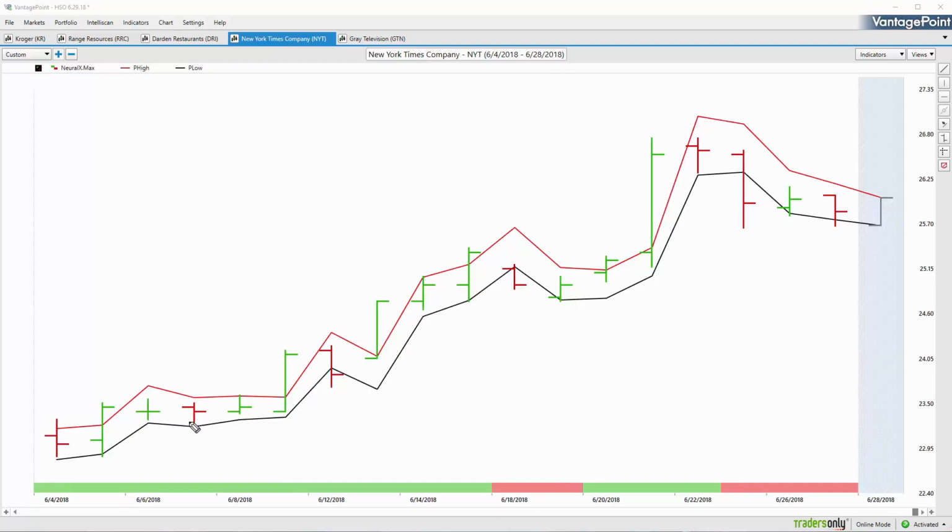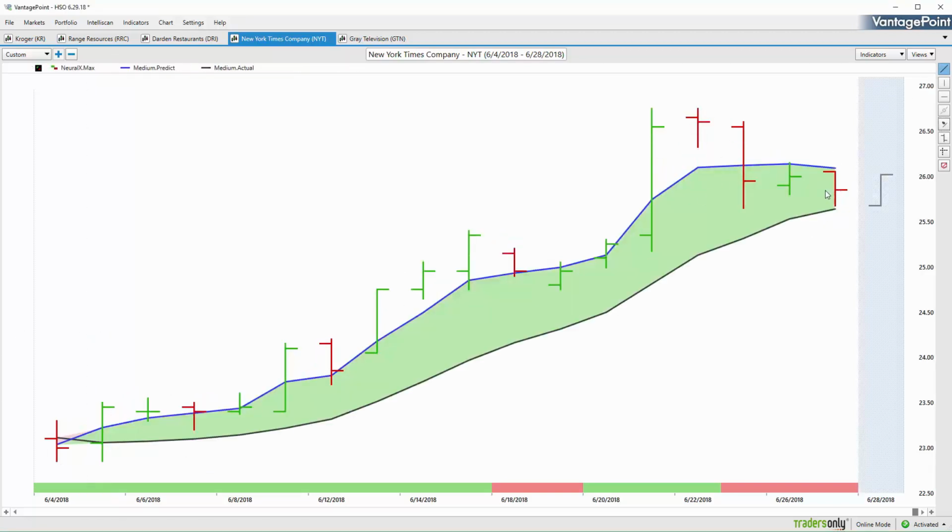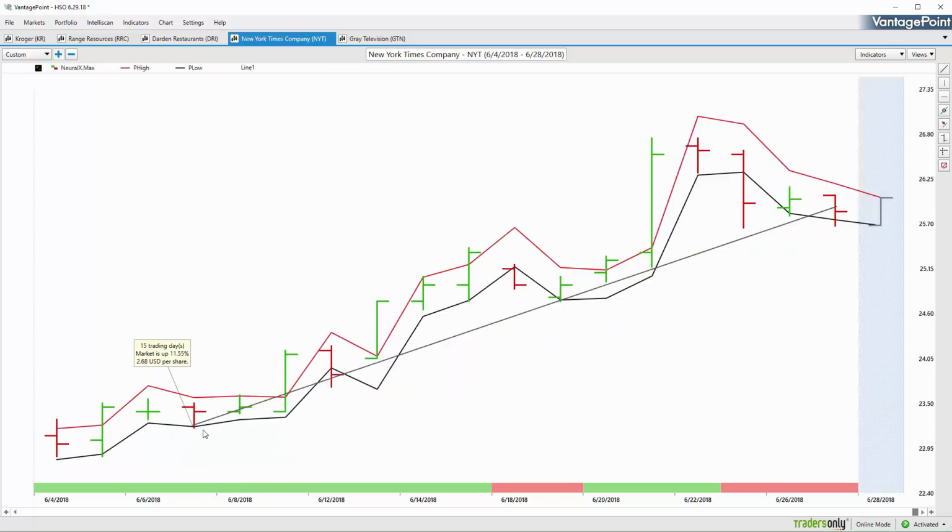And of course, use the last part of that forecast, that intraday prediction of the predicted range, so you can understand where a good level is to take a position here in New York Times Company. A really nice trend over the past month, but you want to be getting in on these things not only when that trend begins, but also at a really good intraday level. You got over an 11% move to the upside just in the past 15 trading days, almost $3 a share here in New York Times Company.